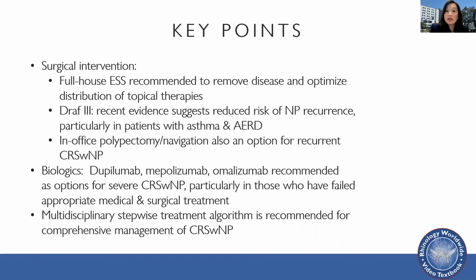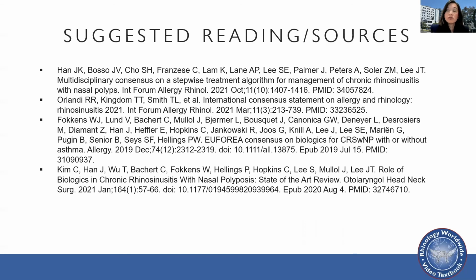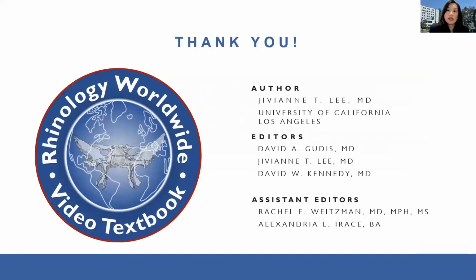In terms of the biologics, dupilumab, mepolizumab, and omalizumab have been recommended as options for patients with severe CRS with nasal polyps, particularly in those who have failed appropriate medical and surgical treatments and who have comorbid type 2 inflammatory diseases. And then finally, a multidisciplinary stepwise treatment algorithm is recommended for the comprehensive management of our CRS with nasal polyp patients. These are some suggested readings as well as the references for this chapter. They primarily consist of state-of-the-art review articles as well as consensus statements describing the stepwise algorithm in the management of our nasal polyp patients.